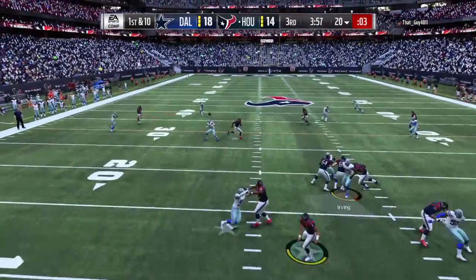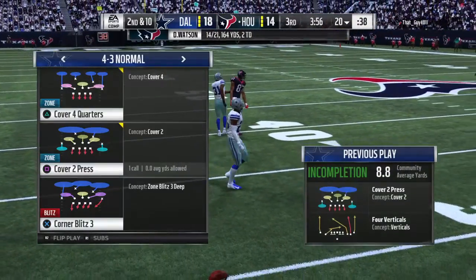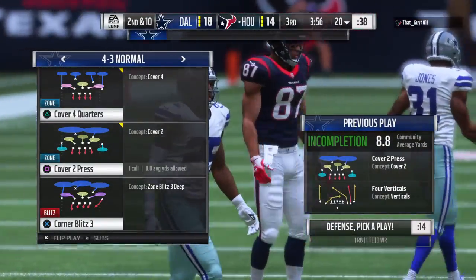Watson on first down. And his throw's going to be incomplete. Demaryius Thomas, the intended receiver, and it's second down.